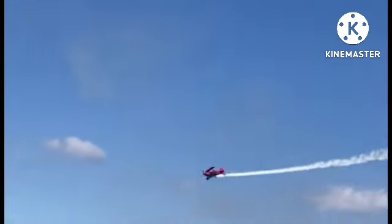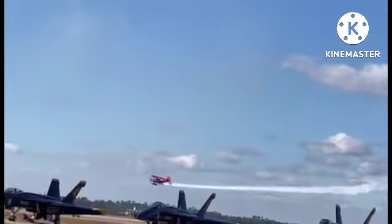With a 300 plus horsepower engine on the front of this biplane, Brian Ferrell can do some really cool gyroscopic tumbling maneuvers. It's a small airplane, it doesn't weigh much.